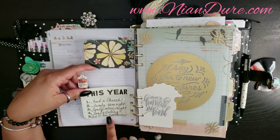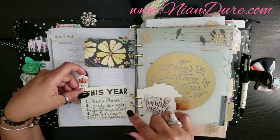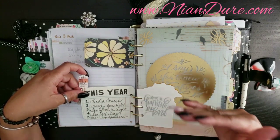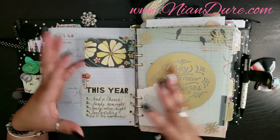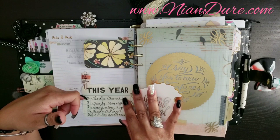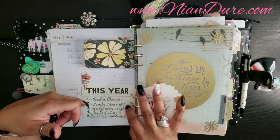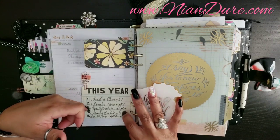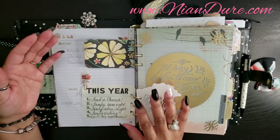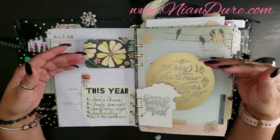These are my plans from last year, which I kept in here because I don't have one-year goals. I try to set goals that I can keep that are actually changing habits. So finding a church is something we didn't do last year. So that's something I still want to keep on my list. Family game night, family movie night, family outings, and using all my appliances are things that I was able to achieve, but my goal has always been to be consistent in those.